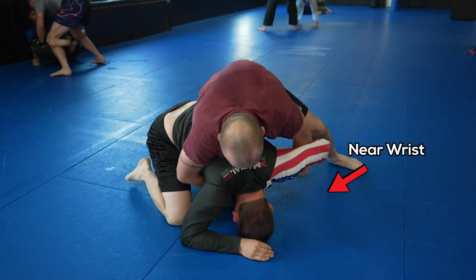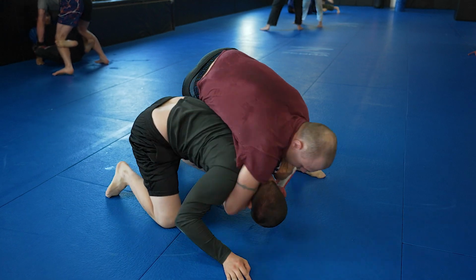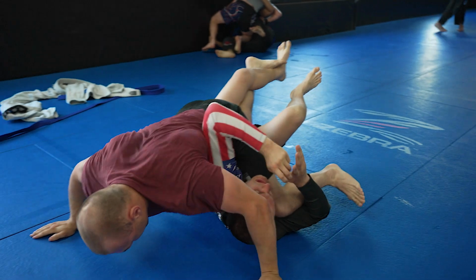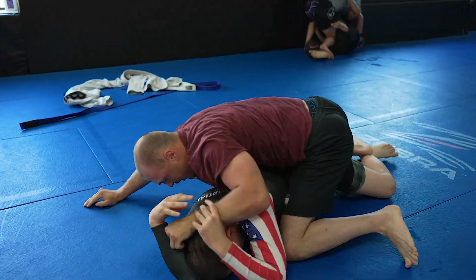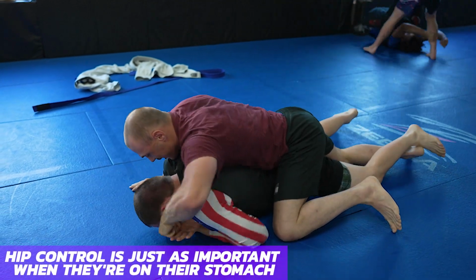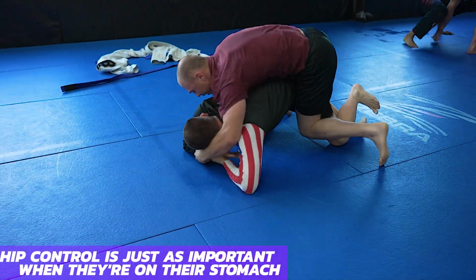Step 1 is to control the wrist. Ben rolls his wrist out, but this gave Coty an opportunity to start setting up the bulldog choke. Ben was quick to react by rolling to his back so he could escape, but this allowed Coty to flatten Ben's hips out. If Ben can't get up to his knees, he won't be able to escape the back, whether it's through wrestling or rolling to guard.